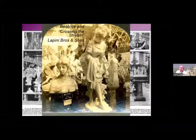They also took some very good shots and put them on stereo views. You can tell by the curved corners. Here's one that's titled From Lapini Brothers, Crossing the Stream. Young lady holding up her skirt. And Beatrice is the bust of the lady on the left.